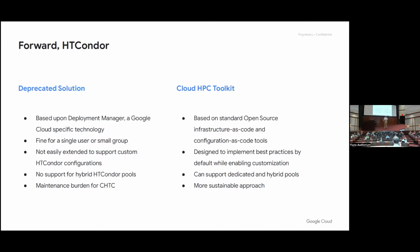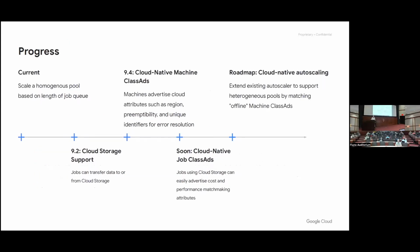And our goal here with respect to Condor is to be able to support dedicated pools. What that means to us is the pool is entirely in the cloud, or hybrid pools where you have some on-premises component that may burst temporarily into the cloud to serve a job. Taking a step back from the toolkit, thinking about what we've added support for in Condor in the cloud. Right now, we have solutions that will scale a homogeneous pool based on the length of the queue, entirely in the cloud. About as simple as you can get. Count the number of jobs, count the number of cores, maybe count the number of GPUs even, and provision the number of machines necessary to meet the demand of that job. Limited, of course, in the fact that it's a homogeneous pool. So one type of machine can go up and down.